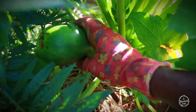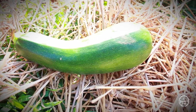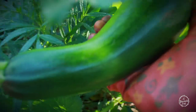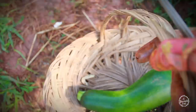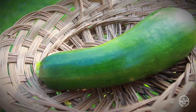Yippee! Oh my gosh. Look at that. Yay. It's a little bright, isn't it? The first one. Oh my gosh. I'm going to place you gently in the little basket. Oh my goodness, look at him. He's so cute, y'all. I'm so happy.